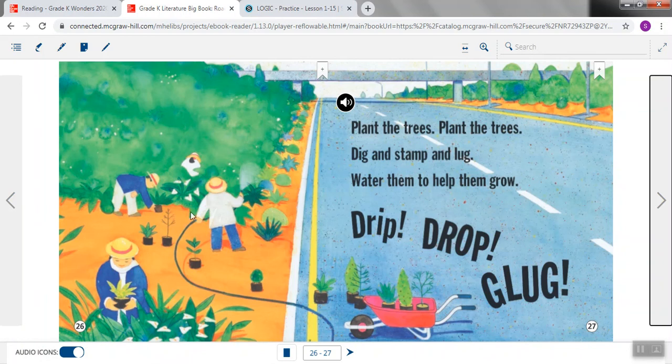Wow, look at these workers. They are making the sides of the road look nice by planting different plants. They're watering the plants, they're making sure they're dug deep into the soil so their roots can grow. And this is another part that we might not even realize goes into building a road. You want the sides of the road to look nice, so it's a pleasant drive for people.